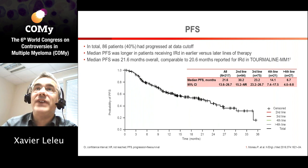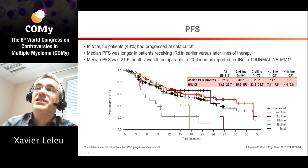If we look at the PFS, the progression-free survival, for the 86 patients, 40% had progressed at the data cutoff. The median PFS was globally 21.6 months and was obviously always better if the patient received ixazomib-revdex in second line versus subsequent line.